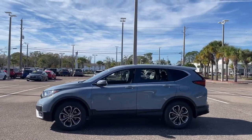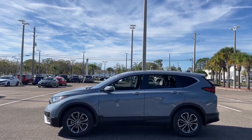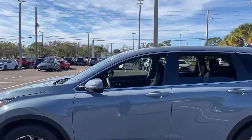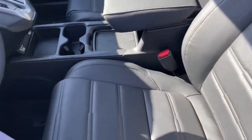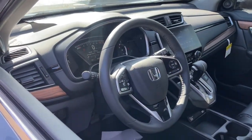crossovers. These are just some of the great options this vehicle comes with: sunroof, moonroof, keyless entry, adaptive cruise control, fog lamps, satellite radio, power passenger seat, power liftgate, steering wheel audio controls, power driver seat, alarm.